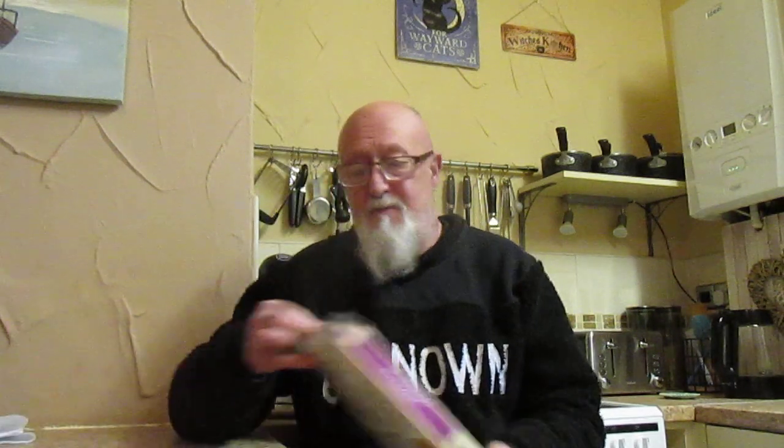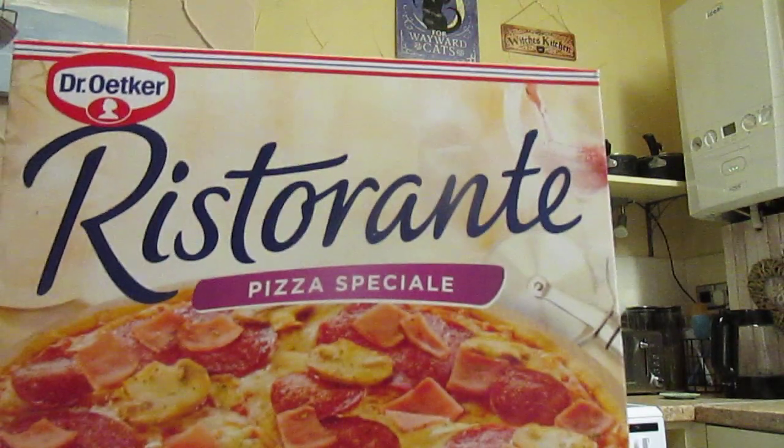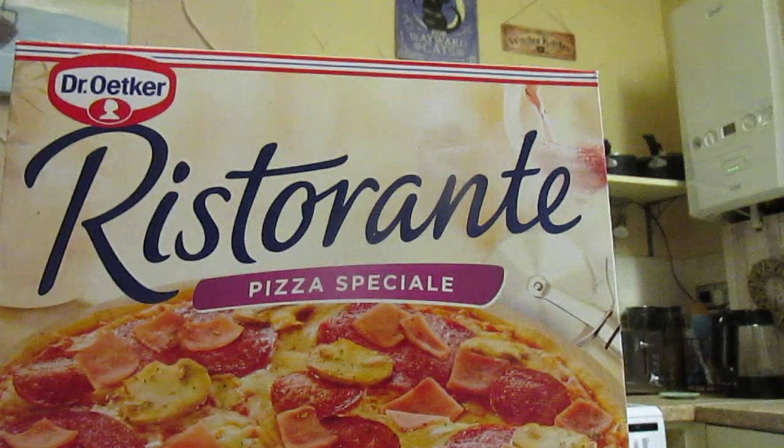Another taste test today, and it's another pizza. And this is one by Dr. Oetker, I believe it's called. And this is a Ristorante Pizza Speciale. There you go. I can do that accent because I'm married to an Italian.